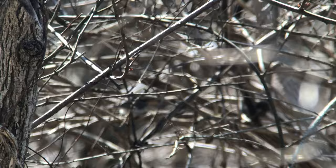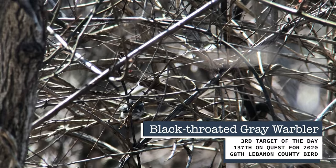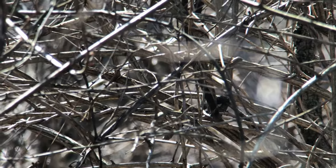There he goes. Oh, come on. Hasn't moved. Get him. See it? Black-throated gray warbler in the scope. Mamma mia, we got him! Graphic shot over there. Oh, wait, no, I see him.